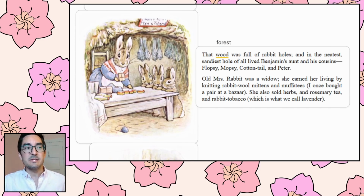And in the neatest, sandiest hole of all lived Benjamin's aunt and his cousins. So that just means their home is really neat and sandy. Neat means clean. Sandy just means it's made of sand, or there's lots of sand around. And these are the names of the cousins. And of course, we remember Peter.